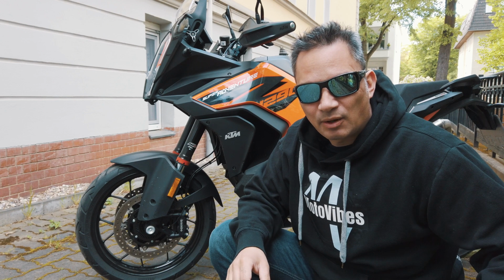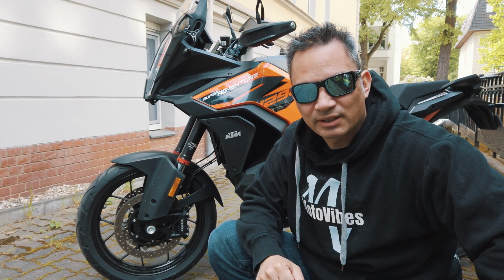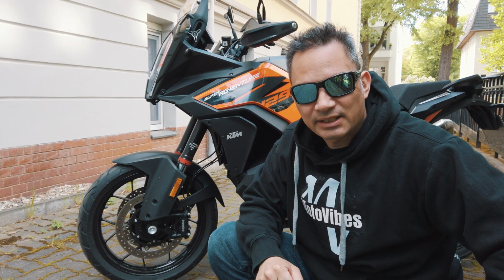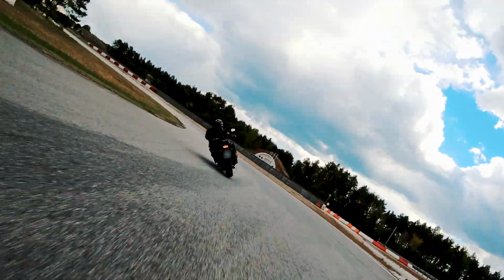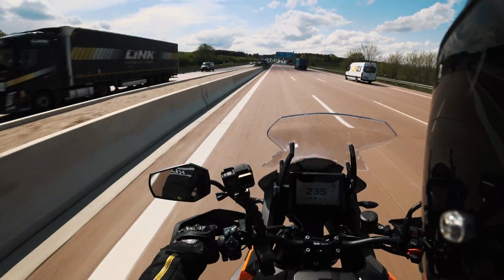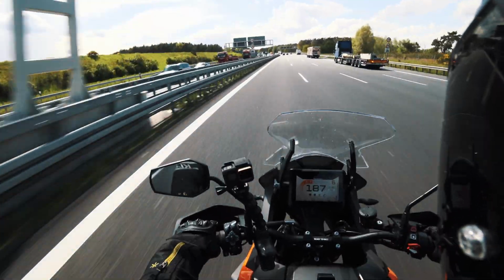It's incredible how much power it actually develops, how linear the power delivery is of that engine. And it's actually useful in any kind of scenario. If you're riding up and down mountain passes, if you want to take the bike to the track or just go really fast on the Autobahn just to get from point A to point B, this motor will definitely deliver.